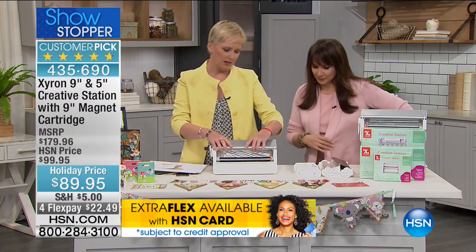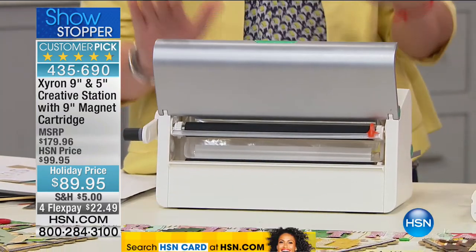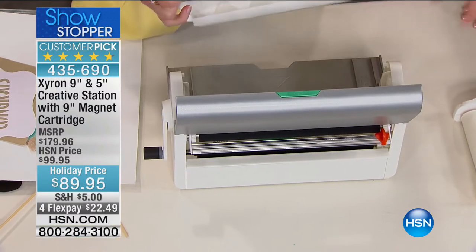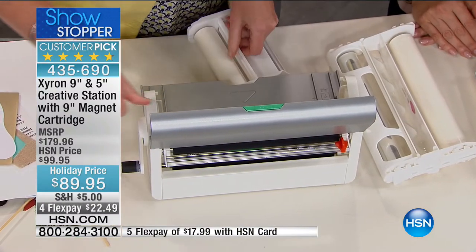Now, let's talk about, so this is the 9-inch refill. The good news is, if you've got some of the older machines, these are not new refills. We've got the 9-inch and 5-inch already available on the market. So if you've got a stack of 9-inch refills at home, it's going to fit this. And 5-inch, yes, absolutely.